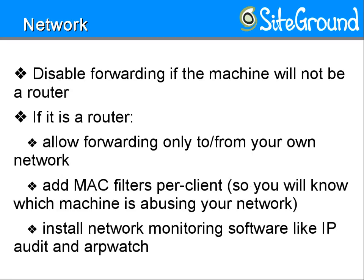If it is a router, however, and this is very important here, forwarding only traffic to or from your own network is very important. If someone joins your network and you don't know about this IP address, you haven't given this IP address to this MAC address, to this machine, you shouldn't allow them internet. That's it. Why? Because they may do stupid things on your network and your IP will get a bad reputation because of this.